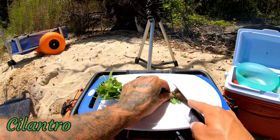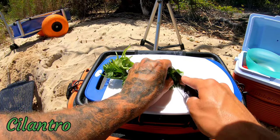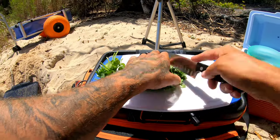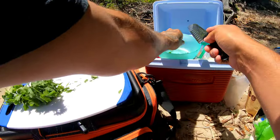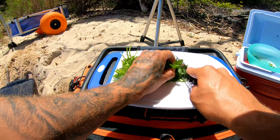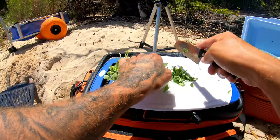So I'm gonna start out nice and easy here. Just chopping up some cilantro real quick. Hopefully the wind doesn't take it away from me. I'm a cilantro guy. Some people think it tastes like soap. Both my parents hate it, but somehow I love it. It is delicious.